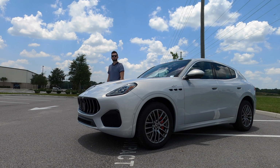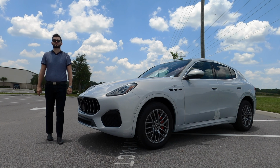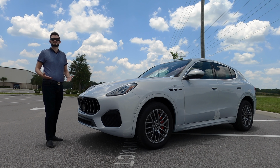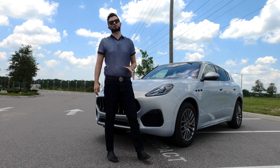Here is a 2023 Maserati Grecale GT in Bianca Astro over Nero interior. Is this the best Maserati to buy considering the MSRP is in the $60,000 price point? I'm Anthony from Hawkeye Rides, and that's what I'm going to go over.